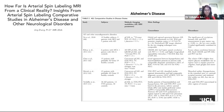It's really not used in clinic. And the question is how far away, like what is sort of keeping ASL from entering into the clinical sphere? A lot of the application for ASL is in neuroscience, but it has a lot of promising applications in the clinic. And there's been a lot of studies that have demonstrated, a lot of these are comparable studies comparing ASL to other techniques, other blood flow imaging techniques that are used in clinic. So FDG PET, for example, which is used in Alzheimer's disease as a marker of brain health. And I think most of the studies are actually with FDG, so that's also O15 water, again, the gold standard.